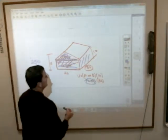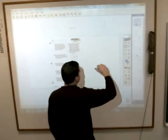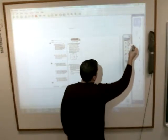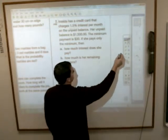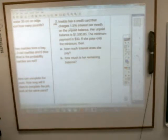Lauren, I don't get number 7B. 7B? Did you say 7B? Oh, 7's going to be an easy one too. I didn't really understand what it is. Some people didn't understand any of 7, so we'll just go with that.